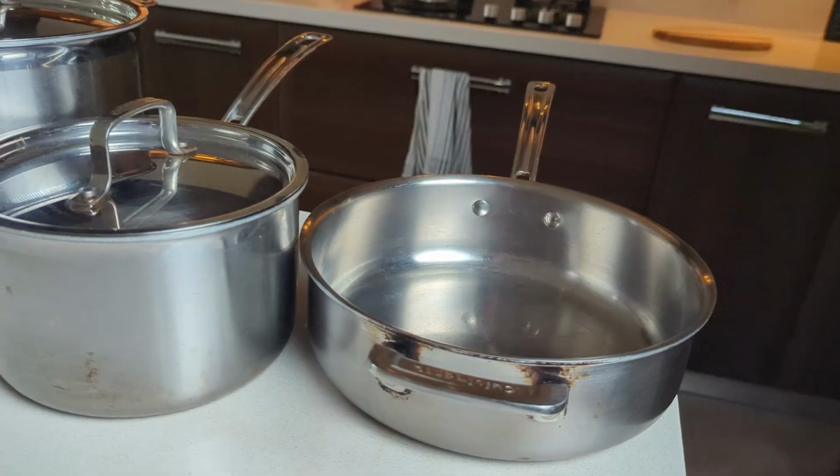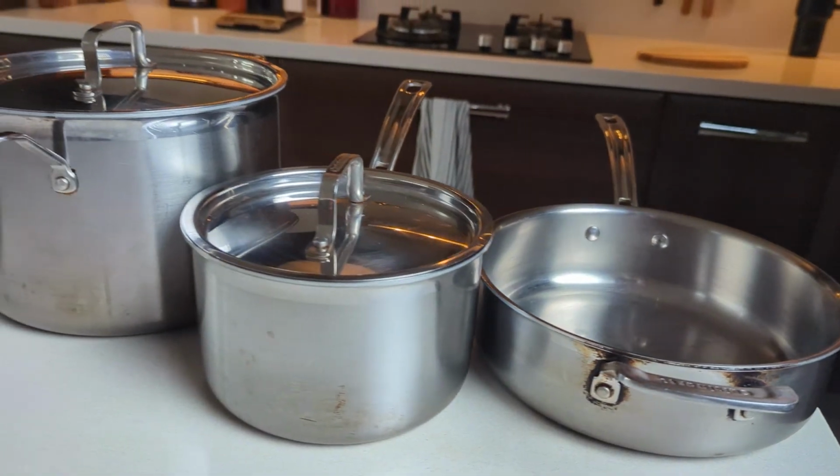Other than that, I have owned this set for 6+ years, and I absolutely love it. It has the same high-end tri-ply steel that you'll find in something like All-Clad or HexClad, but those are way more expensive for not much more quality in the case of All-Clad, and I would buy these over HexClad any day of the week, but that's a separate video.